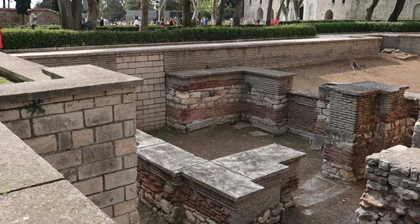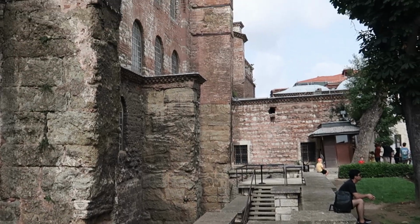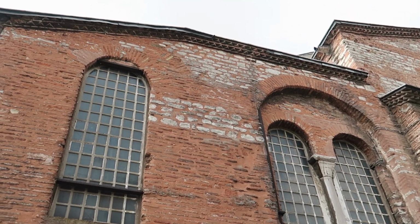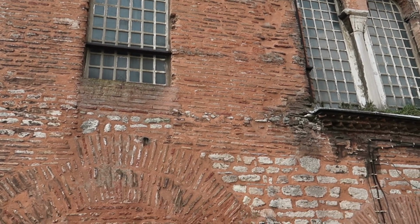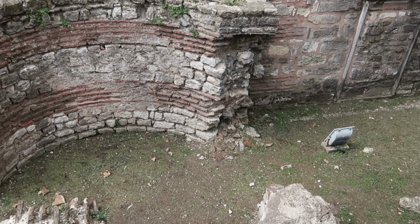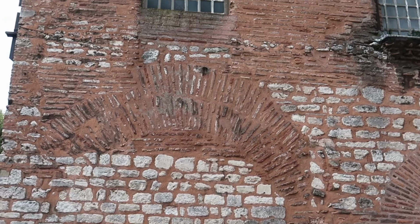You have mosques built on top of churches that have been built on top of Roman temples. So all the different periods can be represented in the brick, with some early ancient Roman stone and brick with the cement up into Byzantine block.